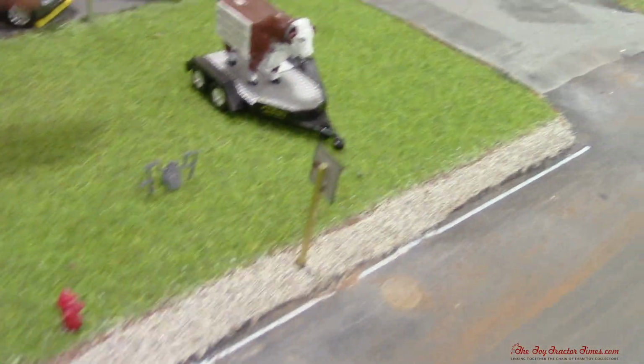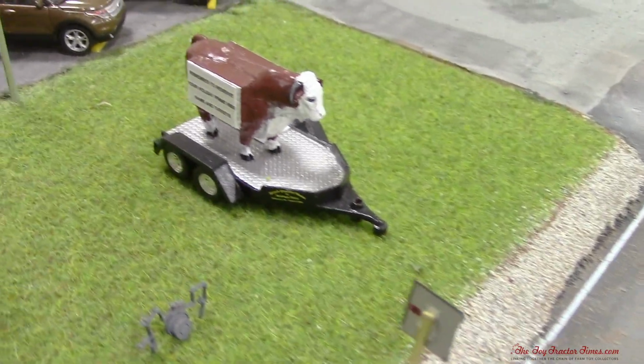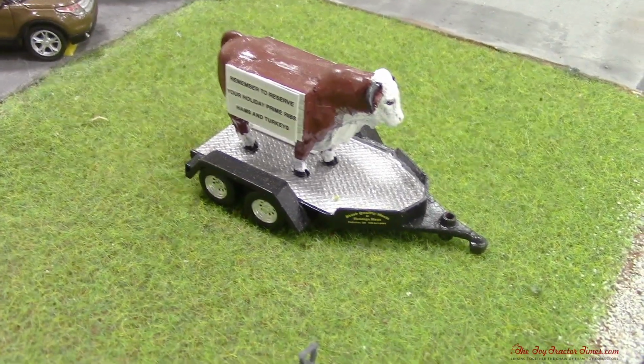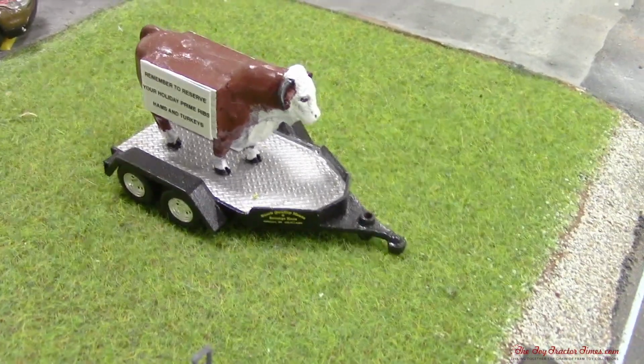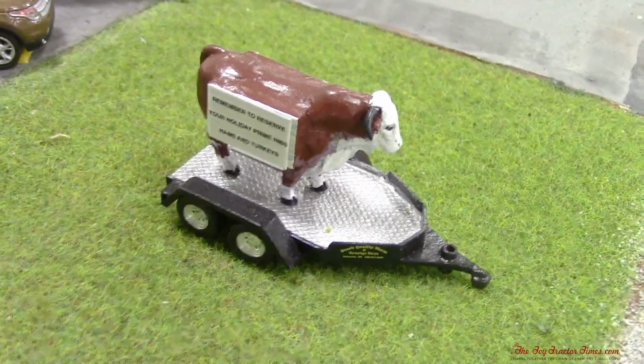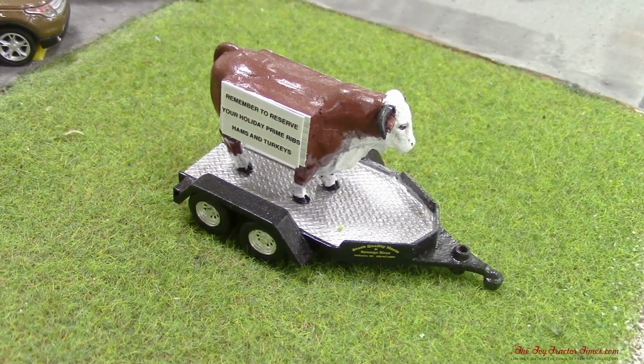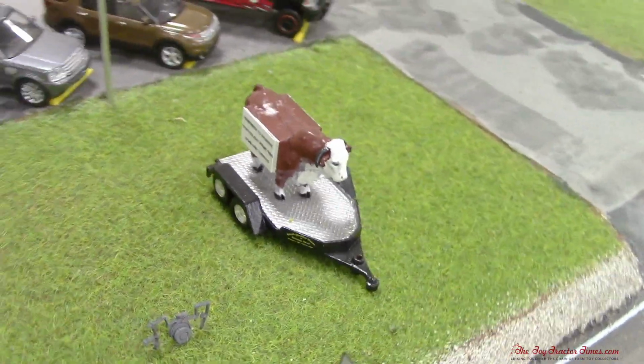One little neat detail here is they do have what I call parade floats, the fiberglass type cows that you see, like Michigan Milk Producers has one that they bring around to the fairs and such, and it does have interchangeable signs. Right now I've got a sign on it that reads remember to buy your holiday hams, turkeys, and prime ribs, but I can change that out for my Model Farm Mondays to say congratulations to Tim and Melissa on their wedding, just to have some fun with. Sure.